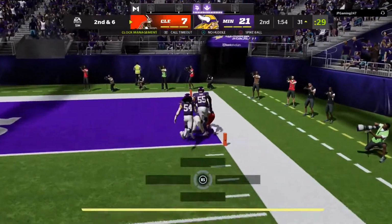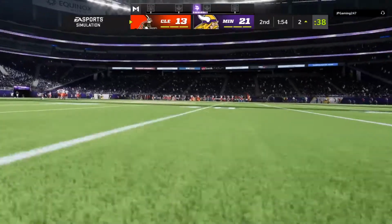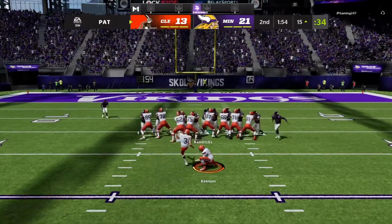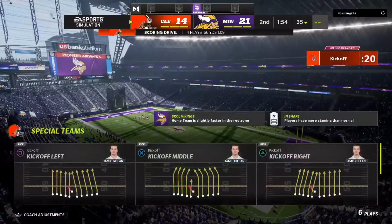Toward the sideline, and look at that catch. Dragging the toes, and that's going to be a 1st down. Well done. McLaughlin for the extra point. It's up and good. This becomes a 21-14 ball game now.